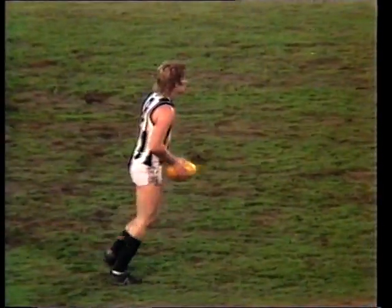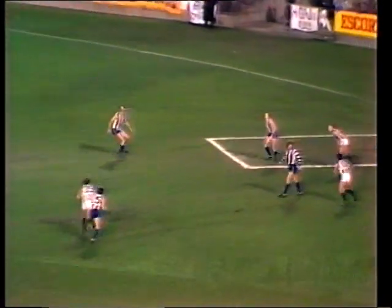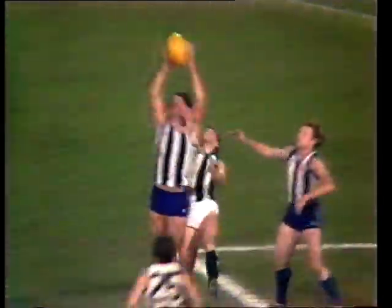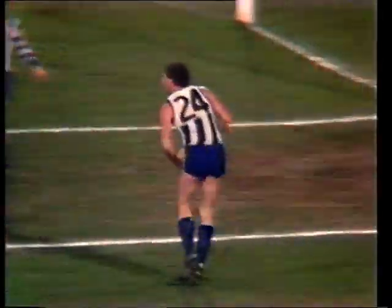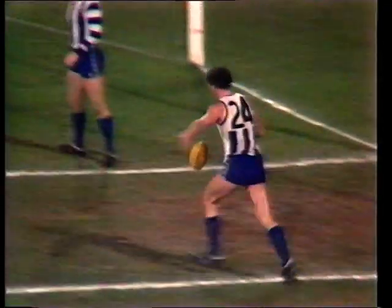An opportunity of maybe a quick snap, a kick off the ground, anything you like. Edwards using the drop punt right to the goal line. Dempsey in the front position. A beautiful mark by Gary Dempsey. Dempsey naturally wanting to get the ball moving in a hurry, but there's not much for him to kick to.